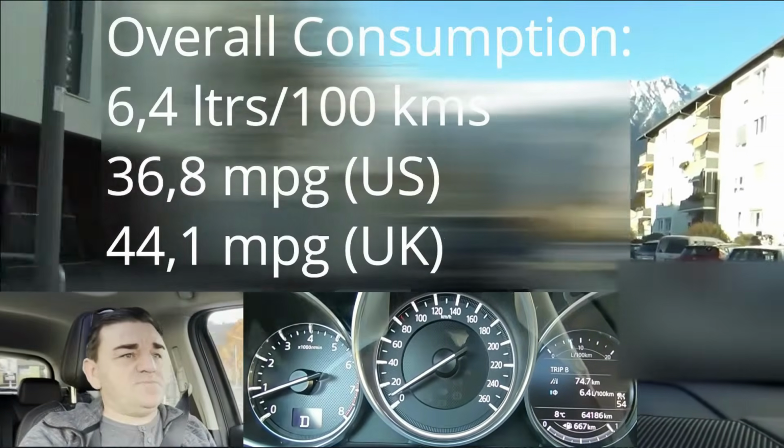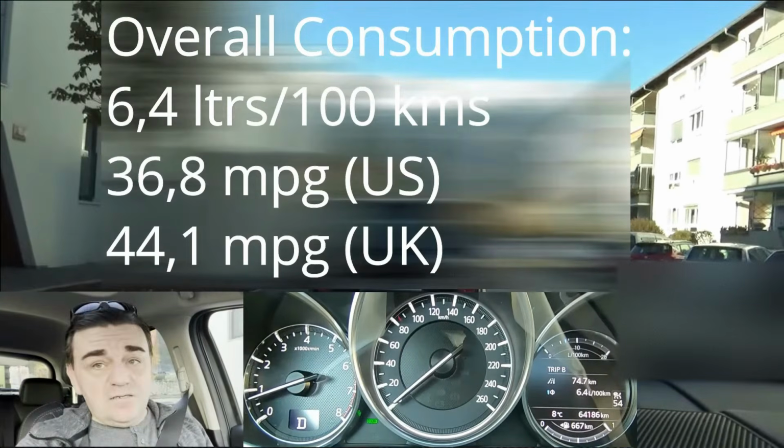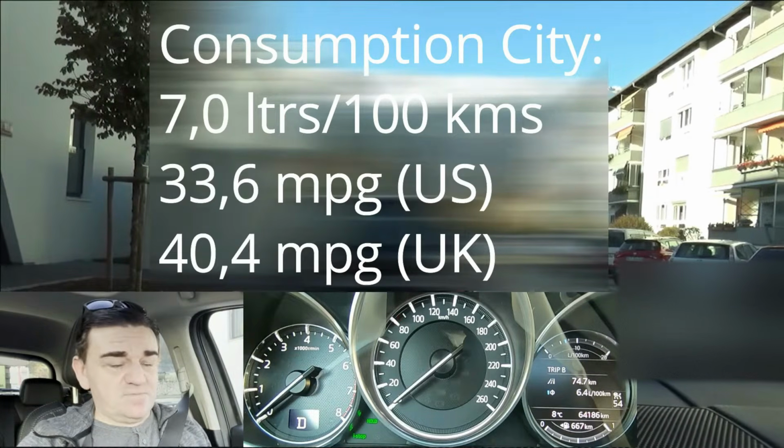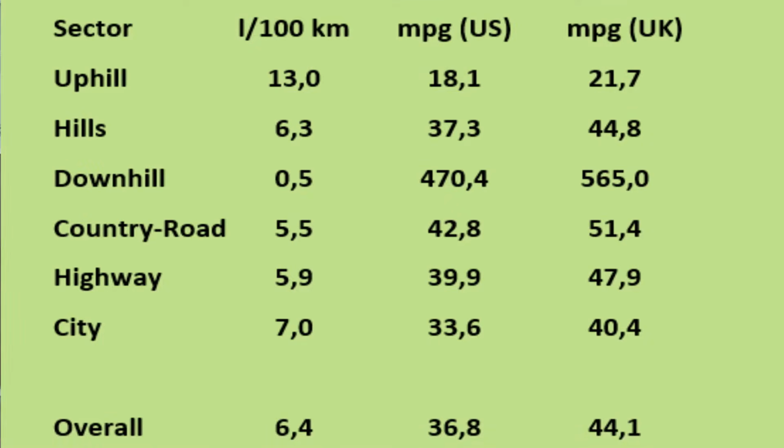There's no space over there, and we have 6.4 liters per 100 kilometers. Well, that's not too bad. And now we look at the details. 6.4 liters per 100 kilometers isn't really bad, and I had exactly the same consumption when I did this test for my German channel. So here you see an overview of the sectoral consumptions and the overall consumption of 6.4 liters per 100 kilometers.